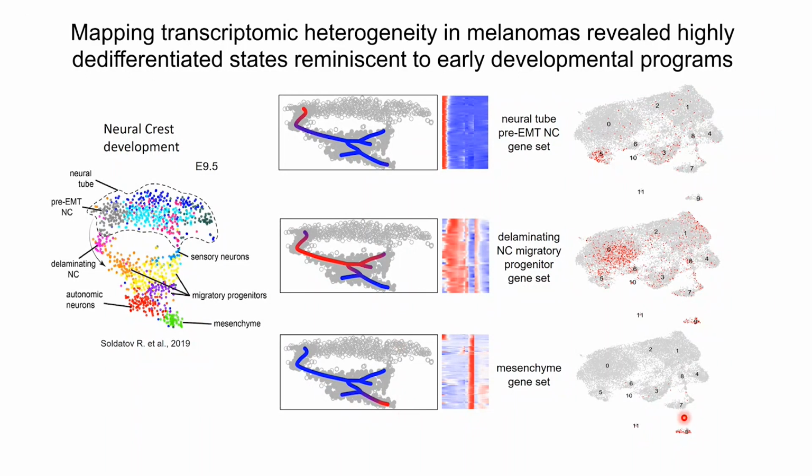So this suggests that the melanoma cells can de-differentiate all the way back to this pre-EMT-like state, by hijacking the molecular logic underlying neural crest cell state specification. This link between development and cancer is pretty obvious. Many people look at that or want to tie this back to embryonic development. It is not one-to-one, but you can see some remnants of these developmental programs, even in cancer.